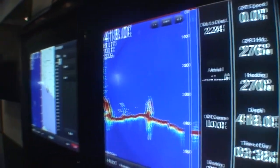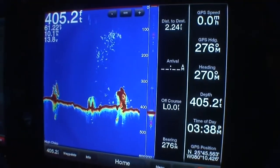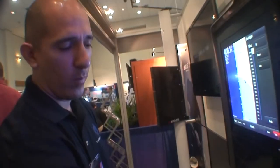Very nice. And these are new for 2013? New for 2013. And when will they be available? Available mid-April to May 1st. Okay, and how many screens can I have? You can have as many as you want and as many grids as you want. This is what we call the grid, which is your remote control.